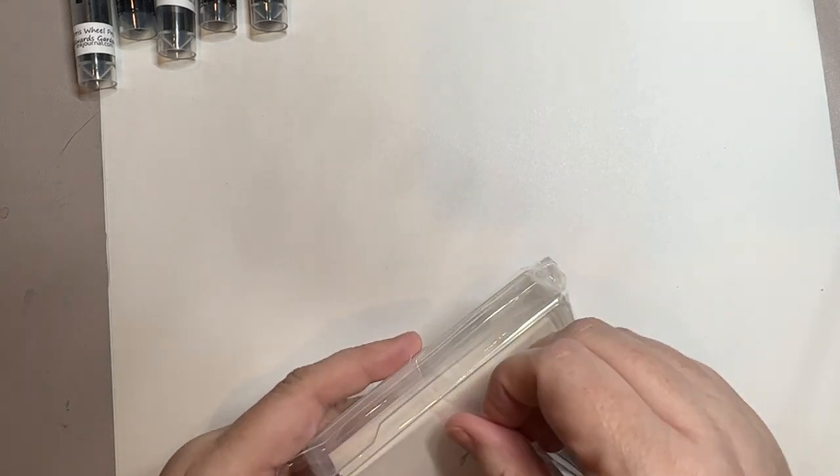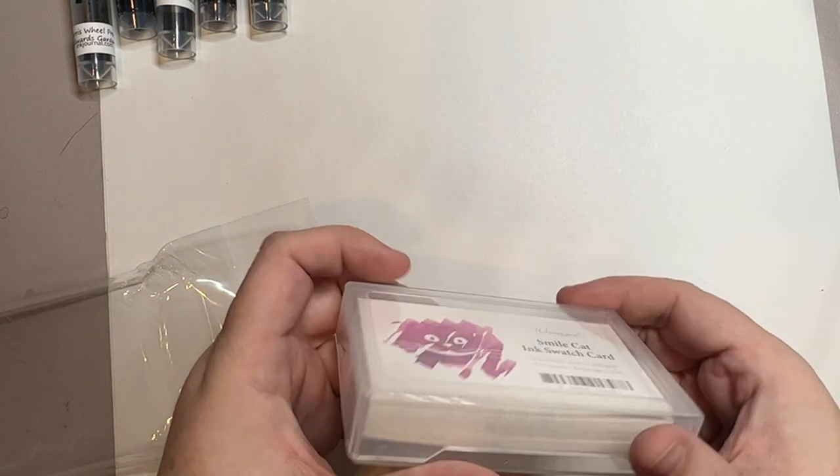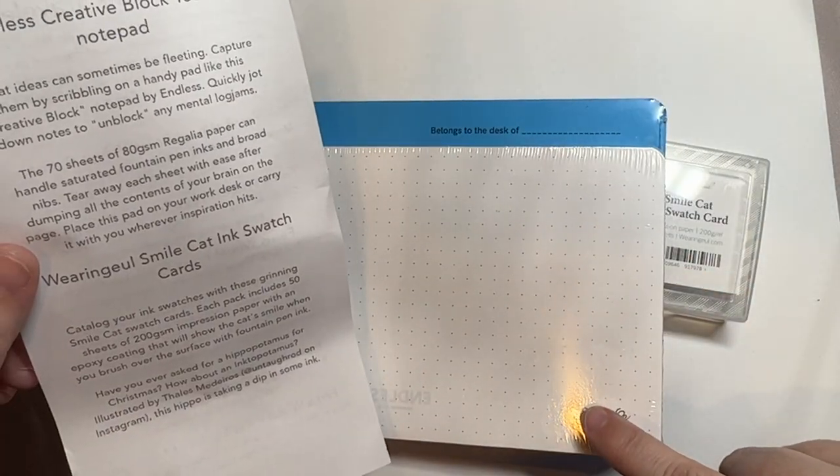Maybe we'll just open one and I'll use one just to see what it does, because this is kind of cool. Okay, let's read about our goodies. Great ideas. Okay, this is about the creative block. Great ideas can sometimes be fleeting. Capture them by scribbling on a handy pad like this.